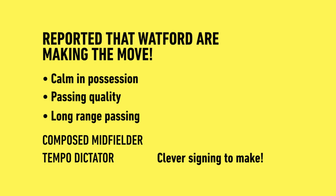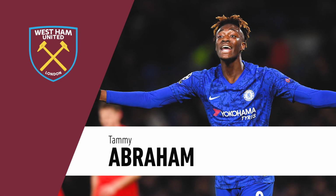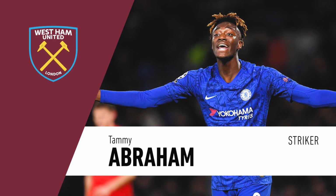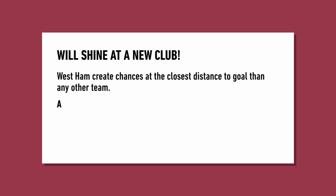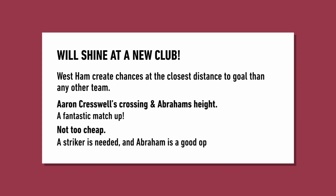For West Ham, I think there is a few links to this player anyway, but I think they should sign Tammy Abraham. Maybe I've said this before, but I really think wherever he goes, he will be a good signing for whatever club signs him. In a West Ham team that have been creating great chances, closest to goal than any other team, the crossing from Aaron Cresswell on the left into Tammy Abraham, who has good height, I think there is a good combination and matchup here. It would be a more expensive signing for them to make, but a striker is needed, and I think Abraham would be a great option in the market.